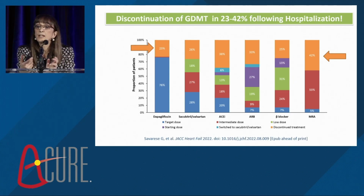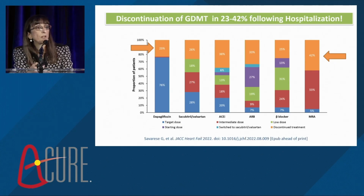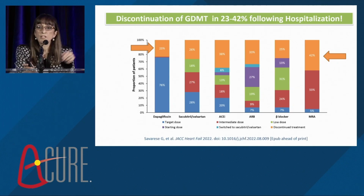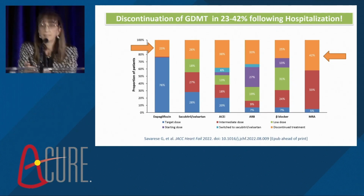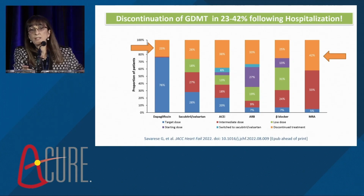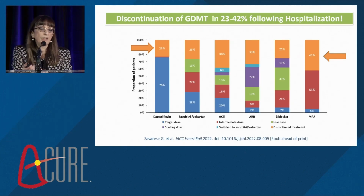So it does have the discontinuation of the newer agents as well as the older agents. And this is across globally, 3 major countries, large number. So if you look at the discontinuation, the orange components of those bars, so the GDMT started, these are hospitalized heart failure patients, and then within 30 days, GDMT is discontinued. How often? 25 to 35 to 40%. Part of it is not affording it, having lack of access, and so forth and so on. But we see this with MRA, we see it with a lot because of those changes that we see in the creatinine and so forth. That plays a role. This is a huge issue.